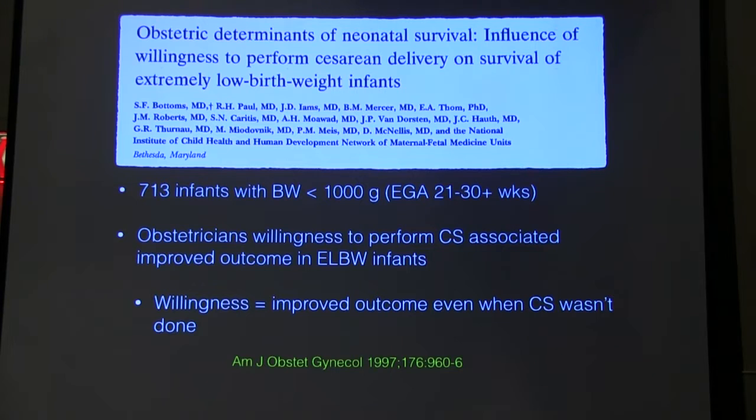700 infants. Now these were all extremely low birth weight, so less than 1,000 grams. But the gestational age range was fairly broad, as young as 21 weeks, as high as 30 weeks. Turns out roughly 270 infants were in the limits of viability range, so 25 and 6 or less. What they did was review medical records and look at notes to determine what the team's assessment was before the delivery actually happened. It was a retrospective review of the charts.